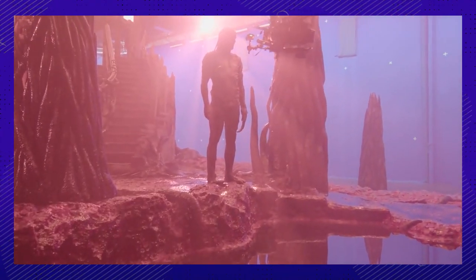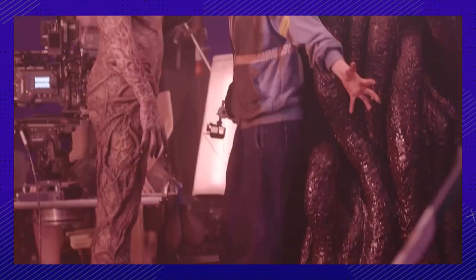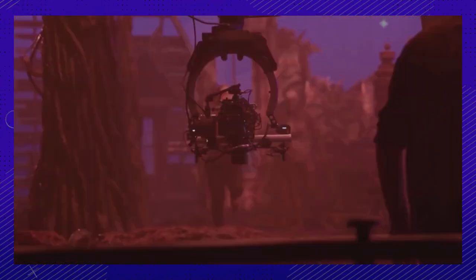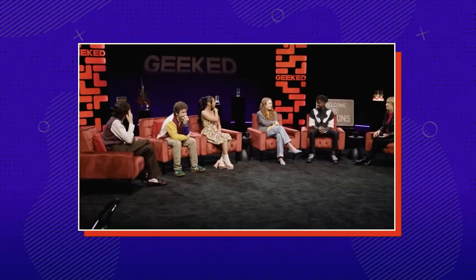This was filmed in studio. It would be rather ridiculous to scout out a location for it. Of course, all of the vines in Vecna's lair were added in post. Got a little scraped up, but it was really, really fun.